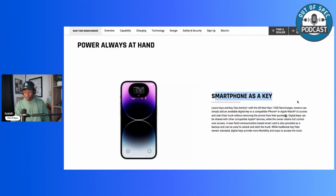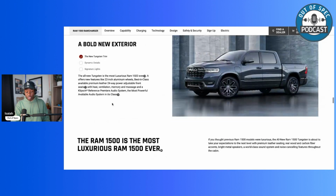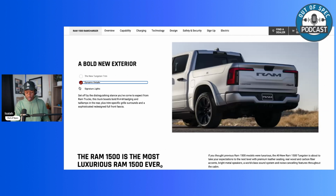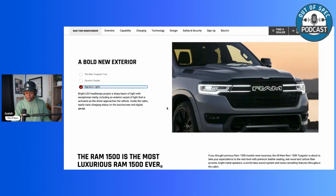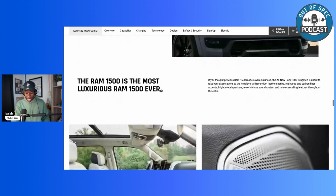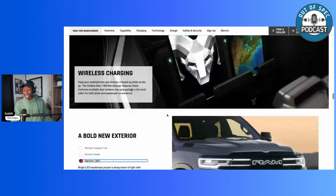Smartphone as a key, right? Phone as a key, that should be standard in all cars. Good to see that the Ramcharger is getting it as well. Wireless charging, as we mentioned, the new tungsten trim, which is already $87,000 for just the gas-powered version. This could likely hit well over $100,000. Dynamic lights, new signature front lights, so you'll be able to tell when you're seeing a Ramcharger. However, it still is a gas-powered vehicle. It still has the front end open. So it still looks like a gas-powered vehicle.